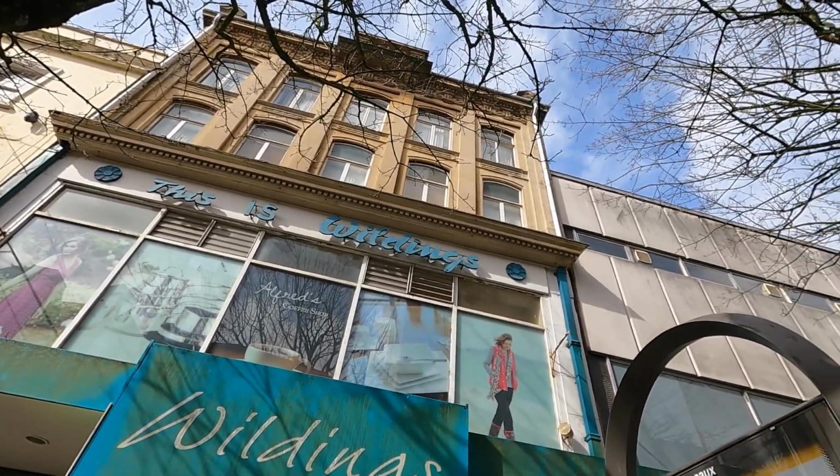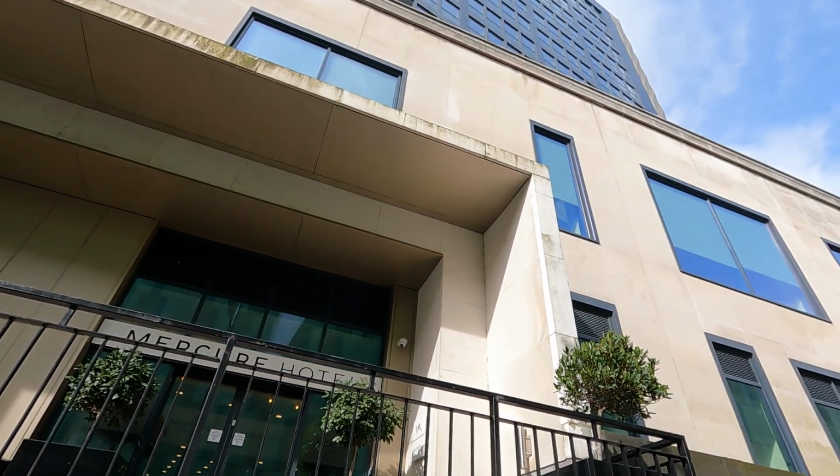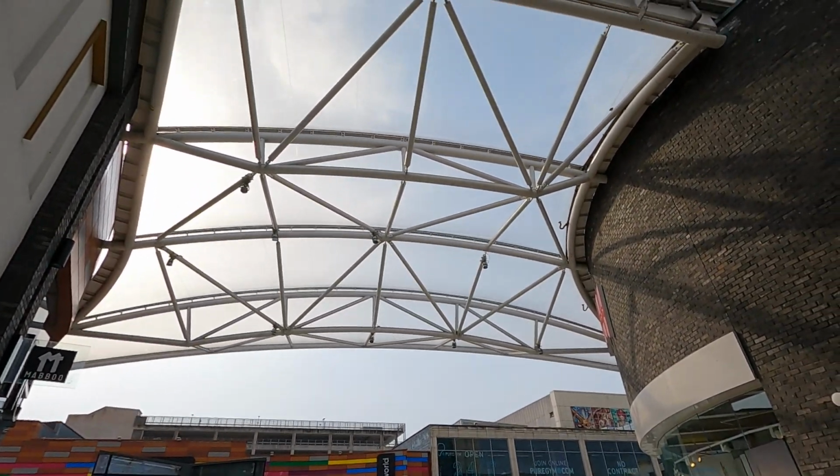They had 14 stores across South Wales at one time. Their last store was here and it closed in 2019. So there's been a lot of change, a lot of ups and downs, but Newport is still a proud city, a city where they are looking to the future as well as being proud of their past.